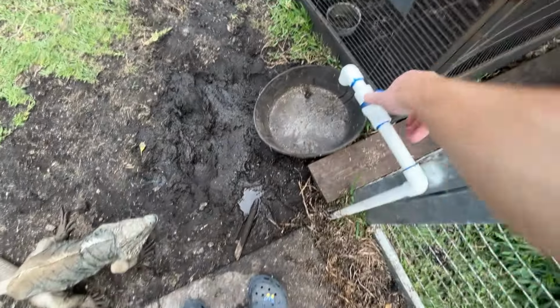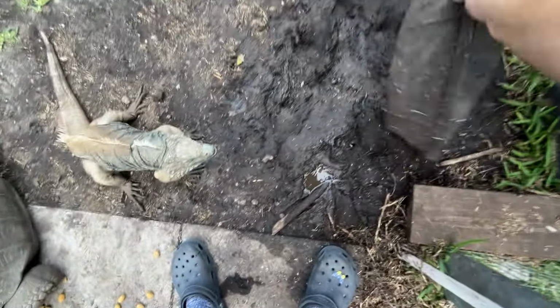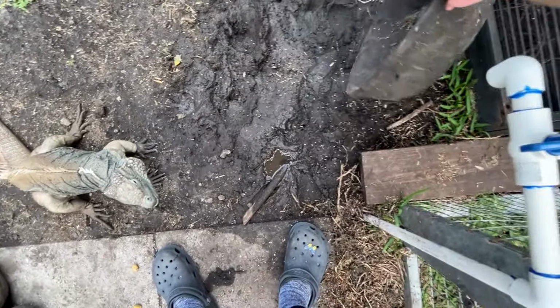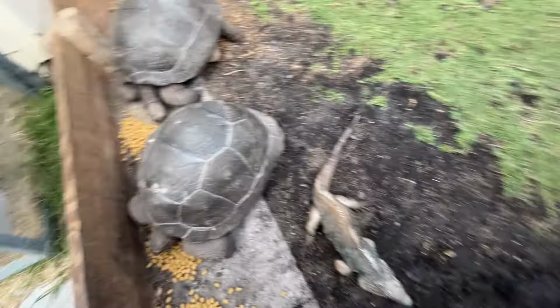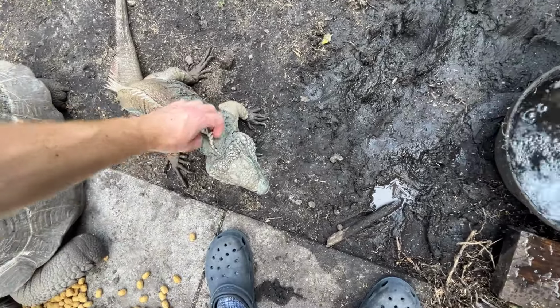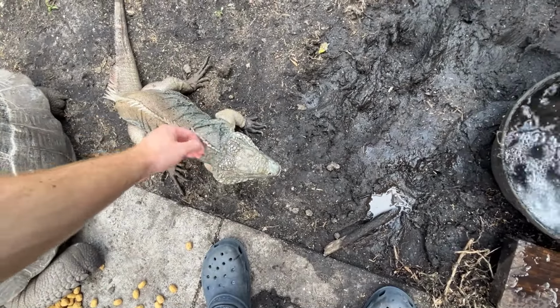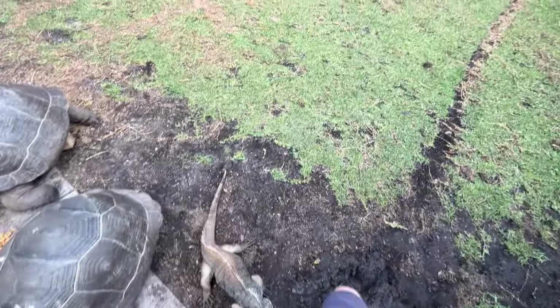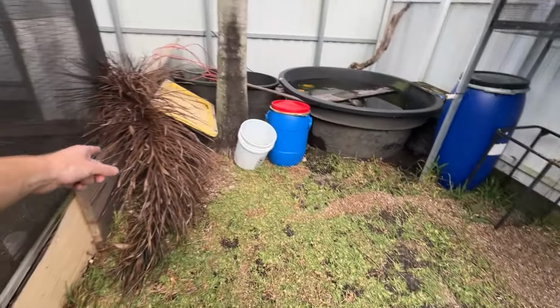They're always making a mess of their water bowl. So I have to do this every single day for the Aldabras because they'll always run all over it. They spill it or they drink all of it. These guys drink a ton of water. Look at this. This guy does not like being petted. Oh, he didn't mind today. Yeah, you like it today, my boy? He usually, when I pet him, he usually tries to scratch me off. There's one of the baby Aldabras and there's the other one.